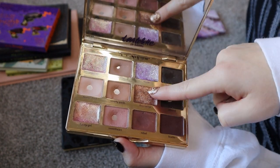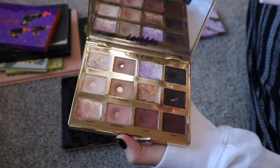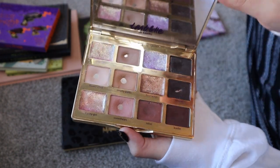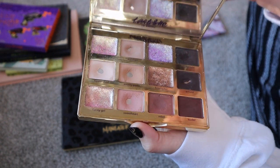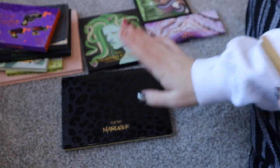I actually repressed some indie brand singles in here because the shimmers were gone and I didn't like those two. So I'm excited that I put some new shimmers in here to get more love out of it. It's just so special to me.